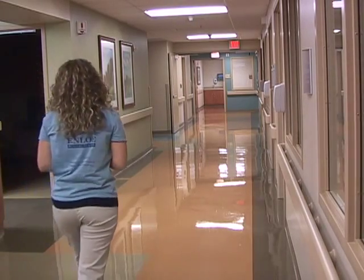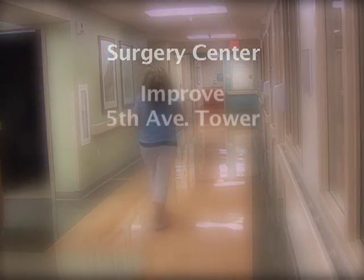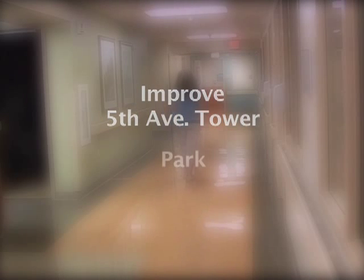Next, Enloe plans to open a new surgery center, remodel the 5th Avenue Tower, build a park, and build a new emergency room. Our emergency room was built to handle about 15,000 visits a year, we now have 40,000 emergency room visits a year. So once this new tower is finished, we will actually triple the size of our emergency rooms.